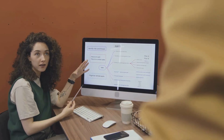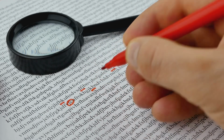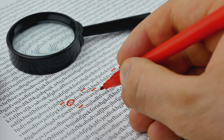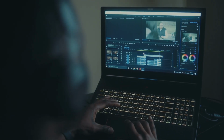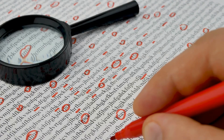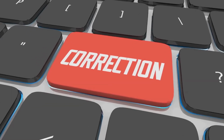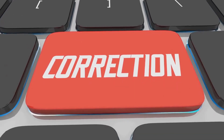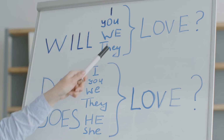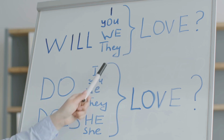But Editor is much more than just a glorified spell checker. It delves deeper into your writing, analyzing sentence structure, word choice, and overall clarity. It's like having a virtual writing coach by your side, offering constructive feedback and suggestions for improvement. One of the standout features of Editor is its ability to identify and suggest corrections for commonly misused words. For example, it can tell the difference between affect and effect, there, and other easily confused word pairs. No more second guessing yourself.